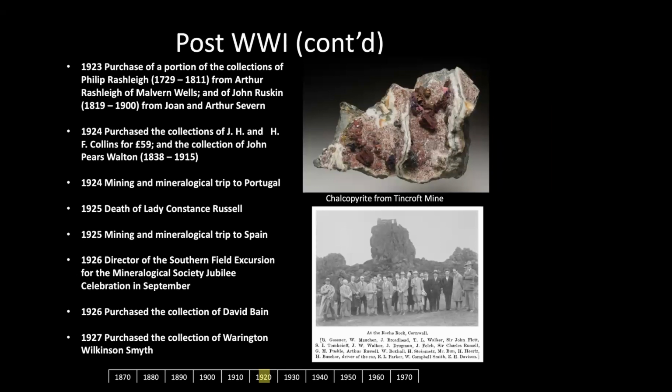Later that year, he purchased the collection of David Bain, and again, this was a very high quality collection. The family were involved in brass manufacture and in shipping down in Cornwall. And when I've been going through the Russell collection, I've been struck how often, when I look at a drawer of specimens and think which one would make a good image for photography purposes, it is a David Bain specimen. And then in 1927, he succeeded ultimately in getting the collection of Warrington, Wilkinson, Smythe, and that had been quite a tortuous process for him.